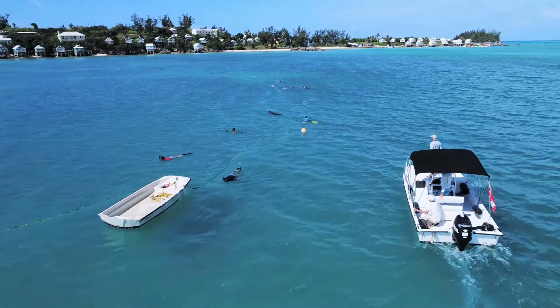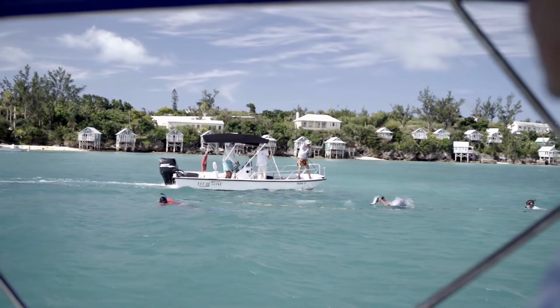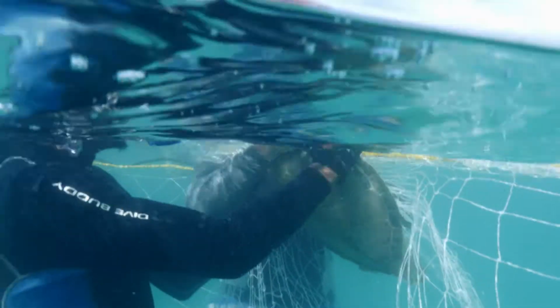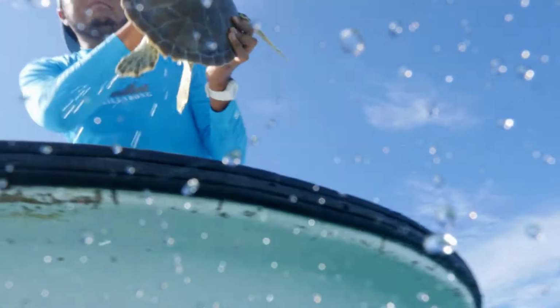Net's in. Oh, turtle on the outside. Two's in the water. Yeah, I don't know how you did that.